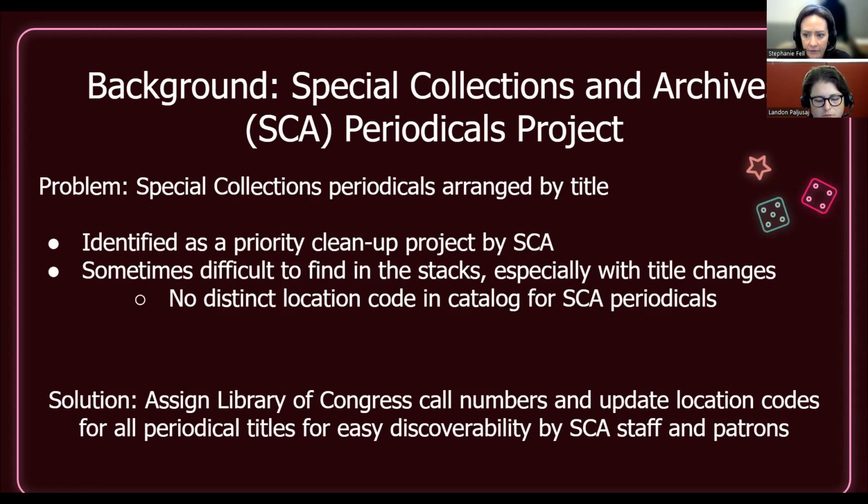Another problem that was identified was that there was no separate location code in the catalog for either regular sized periodicals or oversized periodicals, even though they were each shelved in separate areas of the special collection stacks. And speaking of stacks management, we have a couple of different areas in the stacks where periodicals have been shelved with no clear rhyme or reason, which has also made physical access and discovery more difficult for special collection staff.